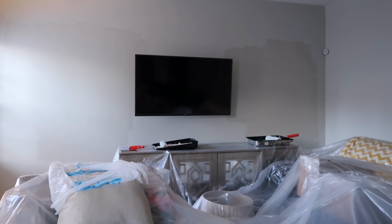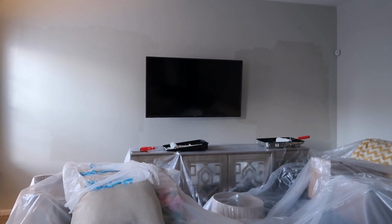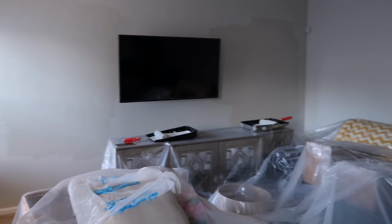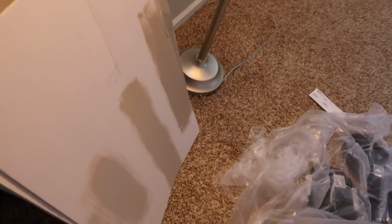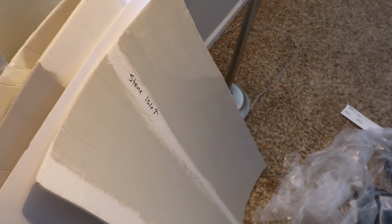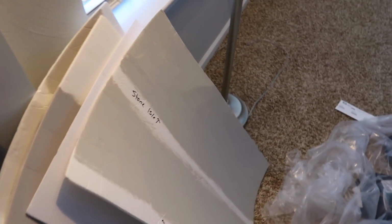At first I was saying it's not dark enough because when I did the tester on the wall, it was really light. Actually, I didn't put the tester on the wall. I put it on this board here. Where is, okay, here it is. So I have Agreeable Gray right here, and I put it against the wall with the gray that was on there, and it just didn't look dark enough. It was nearly blending in. So I was just like, no, I don't think Agreeable Gray is gonna work.